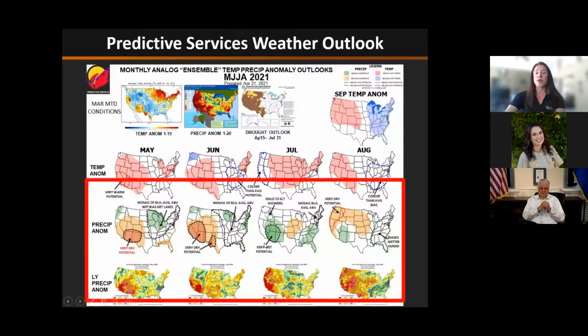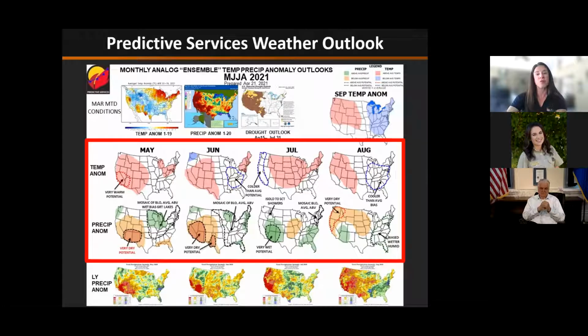So with that, we'll just go into our weather expectations for the rest of the fire season. The top row in our red box here shows our temperature expectations for the next 4 months. The bottom row shows our precipitation expectations. You can see for Nevada, we're expecting very warm conditions, especially over the southern areas of the state. We're really statewide above normal temperatures and very dry conditions.